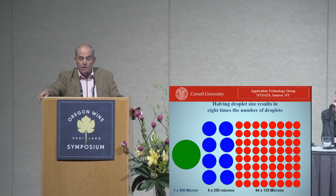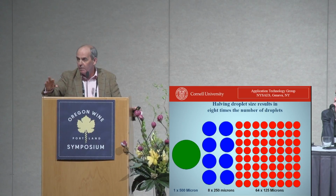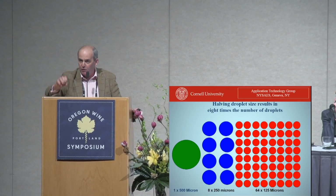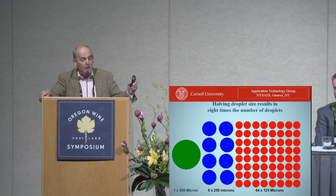If we halve it to 250, so we select a nozzle that produces 250 micron droplets, which is about the typical hollow cone spray droplet when the nozzle is new, then for the same volume, we'll get 8 times the number of droplets. That will give us better coverage. Obviously, if you're hitting a leaf or a bunch of grapes with 8 times the number of droplets, you're going to get better coverage. Why would I stress this?